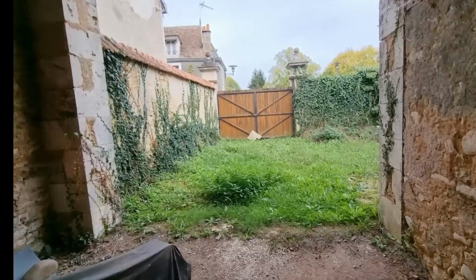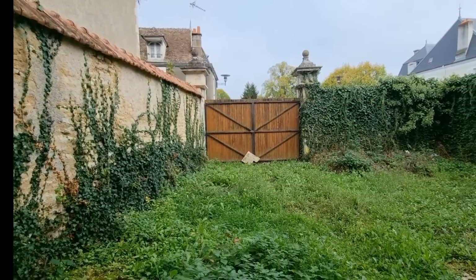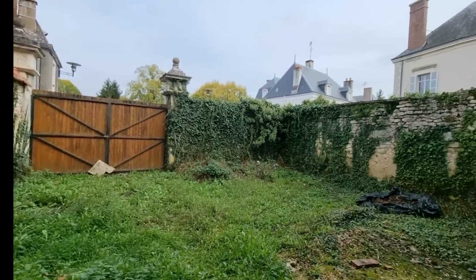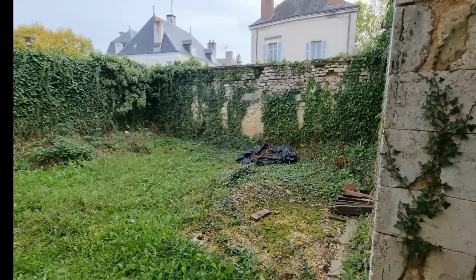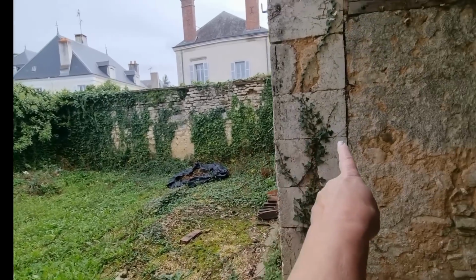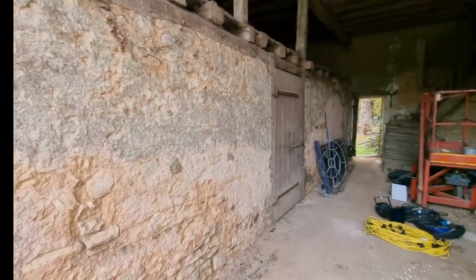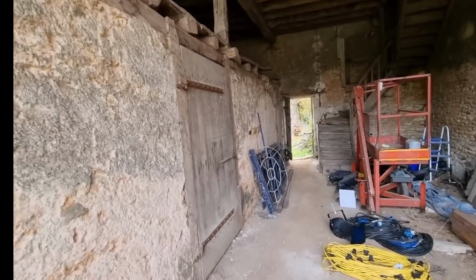And this is round to the front of the building. That gate goes onto the main road there. This is just by the bridge. And this is the huge courtyard at the front of here. And behind that wall is the river. The river runs along here, along this side of the barn. So I hope that gives you a good idea of the layout of our buildings.